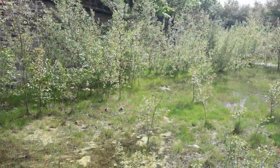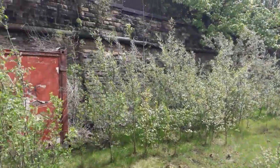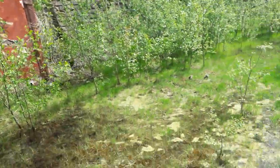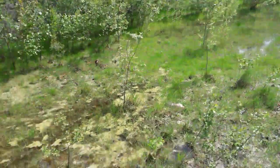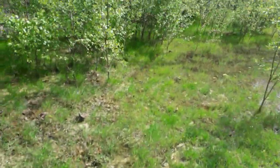Back out here in Leeds on what was an abandoned line. Not much left of this one though, to be fair, and rather flooded. So, dear.